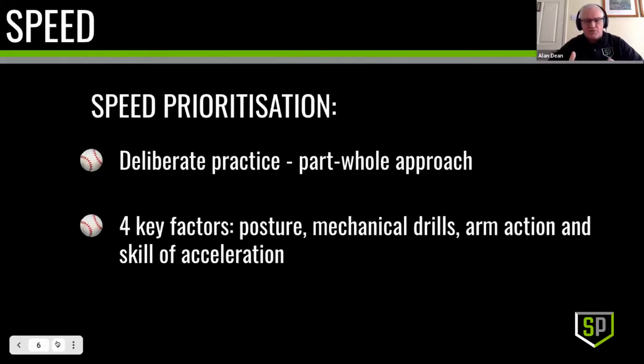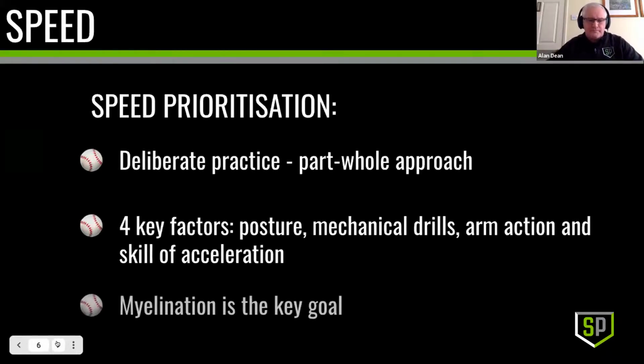In particular, 0 to 5 to 10 meters is an area that we're working on. It's a great distance to work on because it's not too far. And if we go back to our previous slide, it allows minimal recovery. So the recovery time isn't too long. If we're working in small groups of 3 or 4, by the time the 4th person's gone, the 1st person's ready to go again because they've had sufficient recovery time.